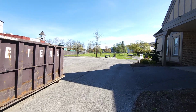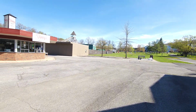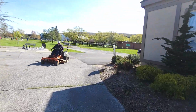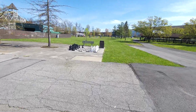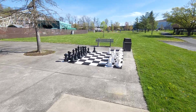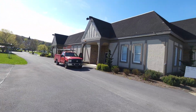Now some of the more popular locations, like right there, that's Leap the Dips and stuff like that. But when you come over this way, you got some board games and stuff like that. They have a lot of lawn games that they are bringing out here. I saw the hopscotch earlier. Here's the chessboard. Here's the arcade.